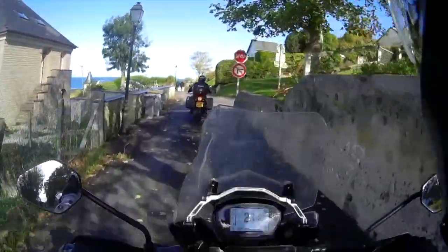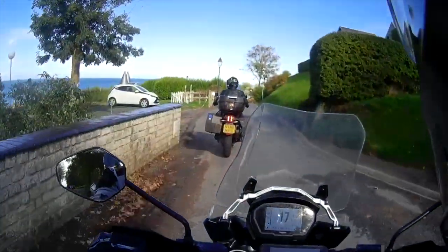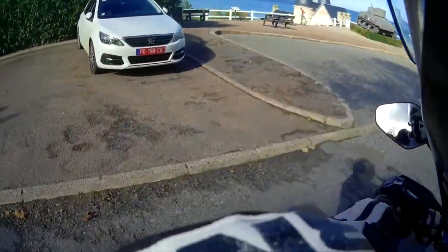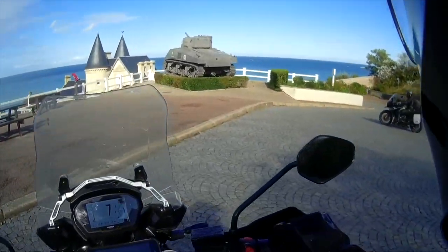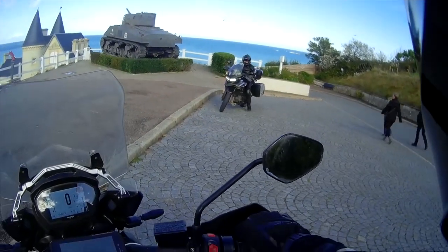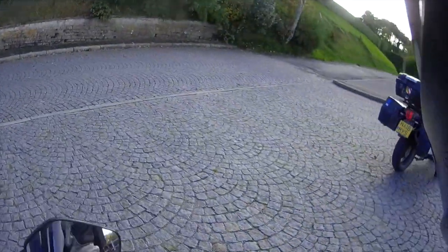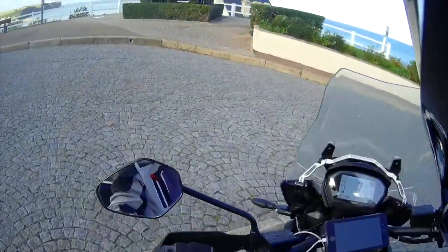So the parking should be on the left-hand side. No, keep going. It's by the tank. There's a big tank. Go on, keep going now, stick it in that corner. It's in Scarman.